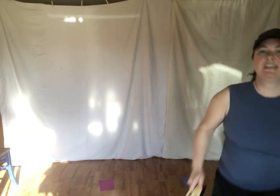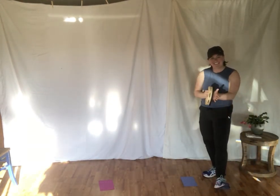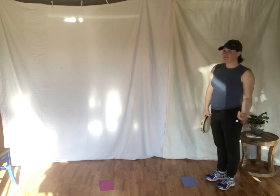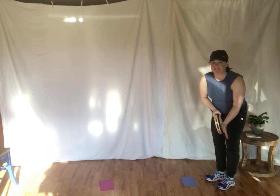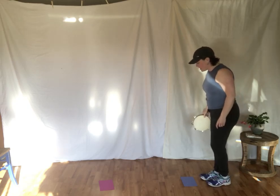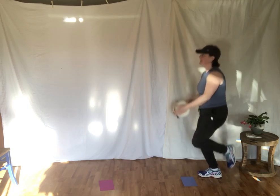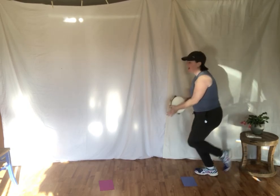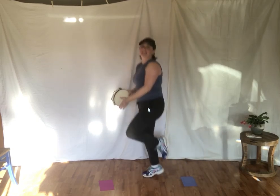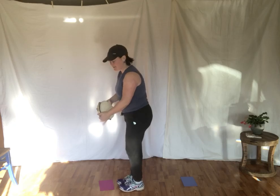I'm gonna use my tambourine for music today. And you might find I go fast, you might find I go slow, you might find I stop and freeze. All right, so we're gonna start on one foot. Here we go. Ready, and. And travel to your next one. And freeze. Good, let's switch to the other side.